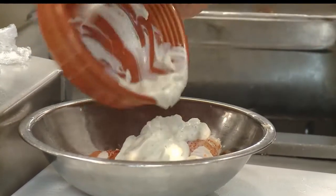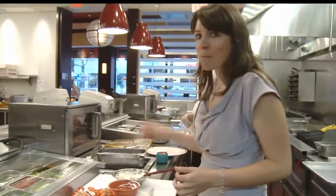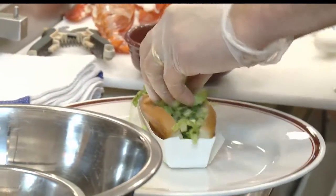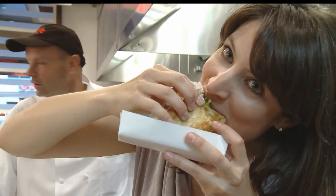And we take our lobster dressing, which is a little mayonnaise, celery, lemon juice, and black pepper. Now this is a roll. It's just a simple hot dog bun. Mmm. There's a lot of flavor there. That's what we're looking for.